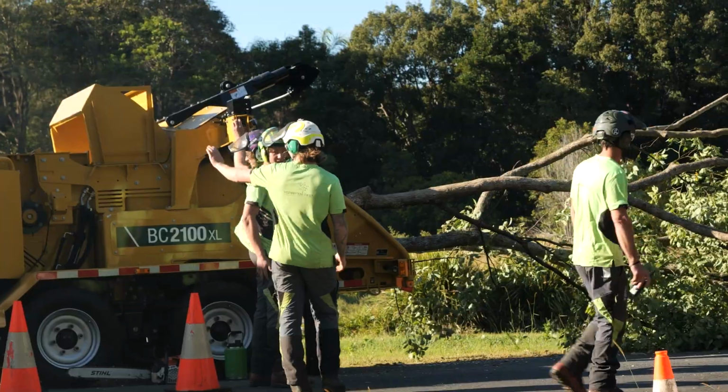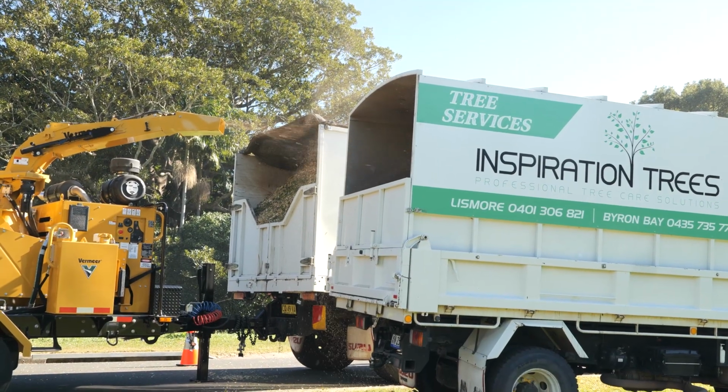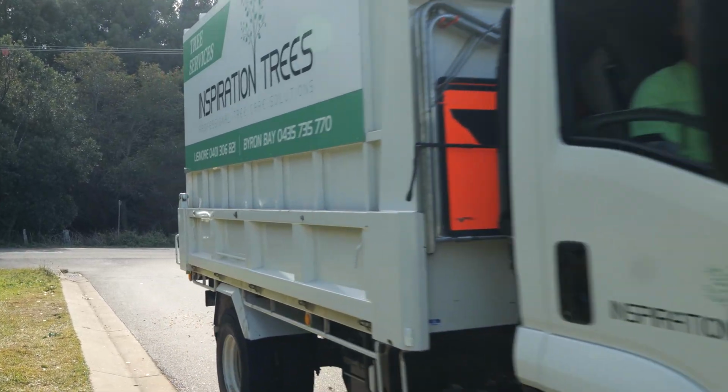We were really fortunate to have the right gear here. We had a BC 2100. We also had 2 mini loaders and 3 trucks to keep up with the workload.